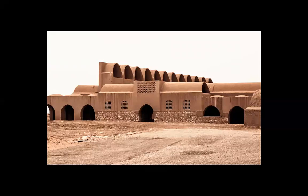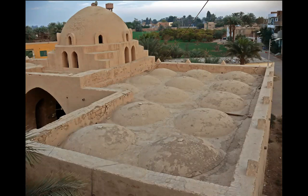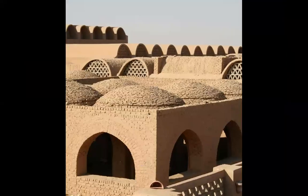Hassan Fathy was not a poor man. As I said, he was an aristocrat. He studied and worked for years outside of Egypt. He was a man of means, well-to-do, but his heart was closer to those who usually don't have the means to hire an architect.